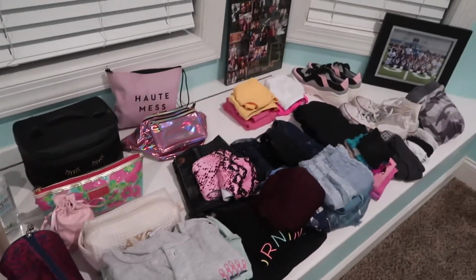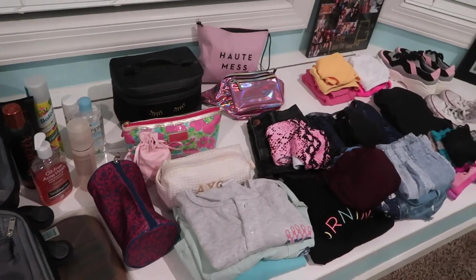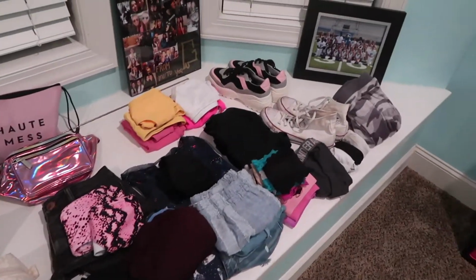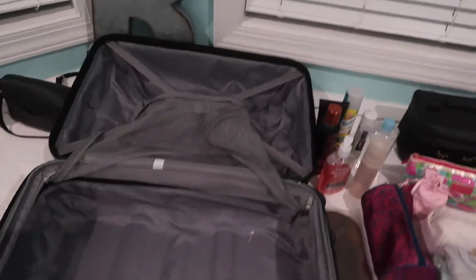I'm also bringing my backpack, and I'll have like a speaker and all that stuff, and I also have more stuff to get in Auburn tomorrow, so hopefully it will all fit. I'm probably gonna end up having another bag.